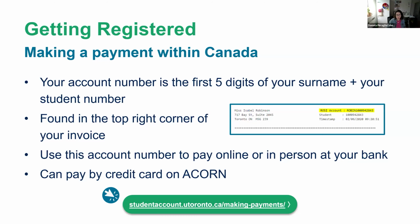So as I already mentioned, there's a few different ways to get registered. The first way we're going to talk about is making a payment from within Canada. As you can see here, I have a sample invoice listed on the little picture, Miss Isabel Robinson. The highlighted amount where it says Rosie account, that number, Robin, and then her student number, that is her account number.